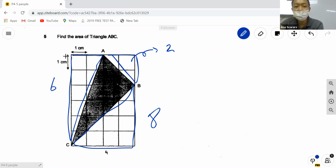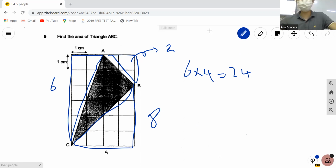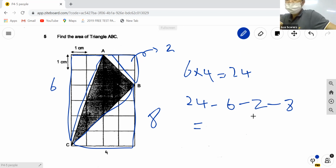Okay, now what we do is we find the area of the whole thing. What's the area of the whole thing? 6 times 4, because here is 6 and here is 4. 6 times 4 equals 24. To find the shaded part, you simply take 24 minus 6 minus 2 minus 8. Equals 12. You see?